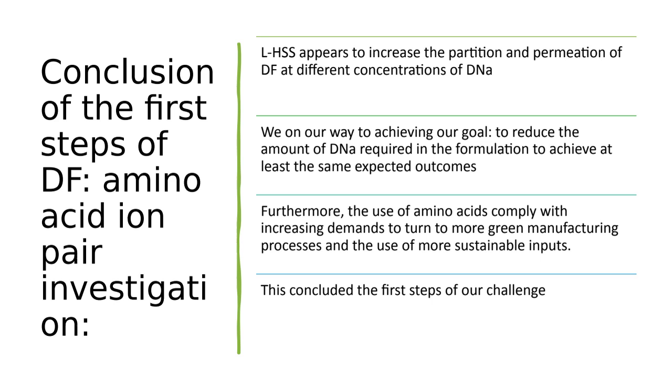And so we felt that we were now going in the right direction for our ultimate aim, to reduce the amount of diclofenac in the formulation without compromising the efficacy of the formulation, and hopefully not compromising the pharmacological outcome. And furthermore, the amino acids comply with the increasing demand for more green formulation processes, and obviously the use of amino acids.